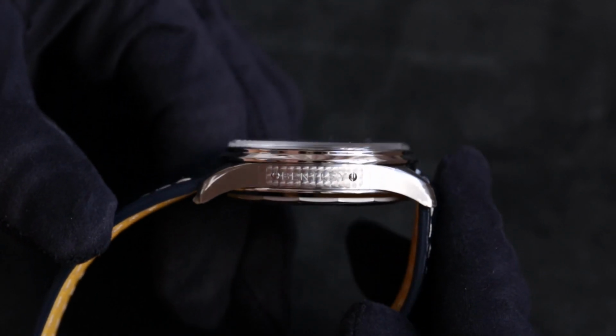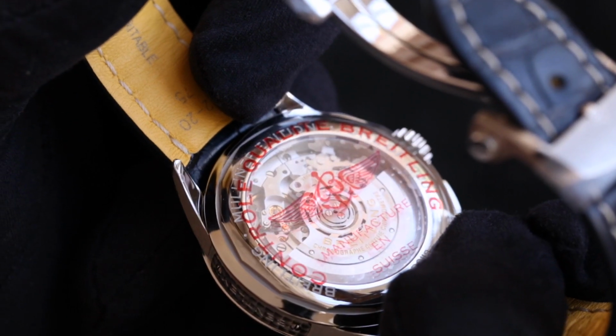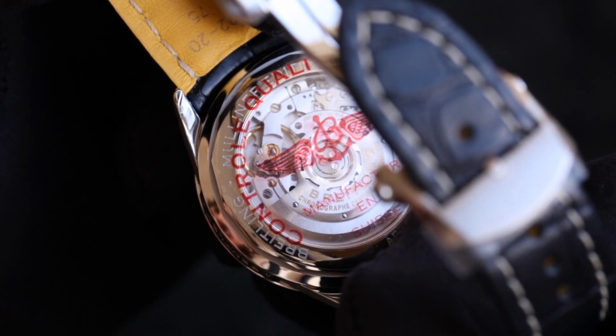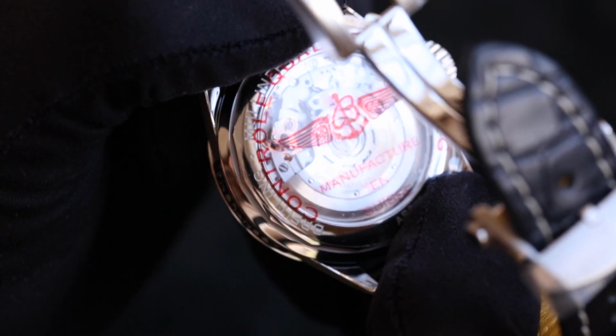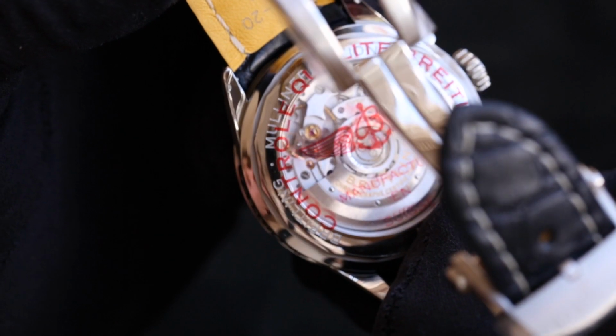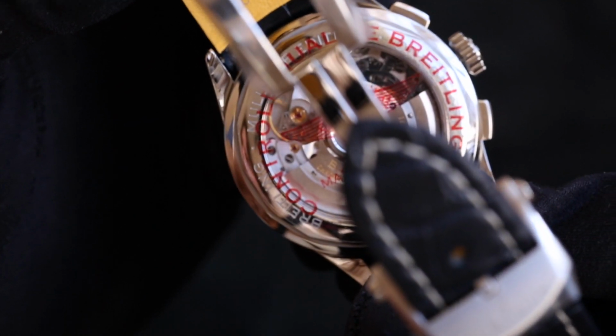The watch also features a clear crystal case back so we can see the movement. It also tells you this is a 1 of 1,000 piece edition. It's only limited to 1,000 pieces, so it's a pretty limited edition from Breitling. Really, really cool piece in that respect, the fact that it's not just a mass-made watch, like the Bentleys aren't mass-made either.